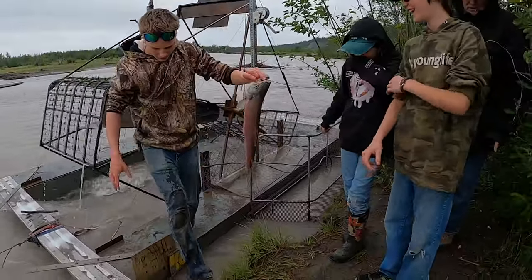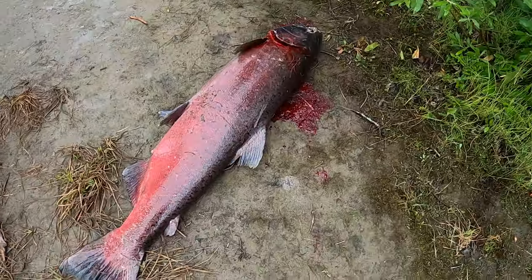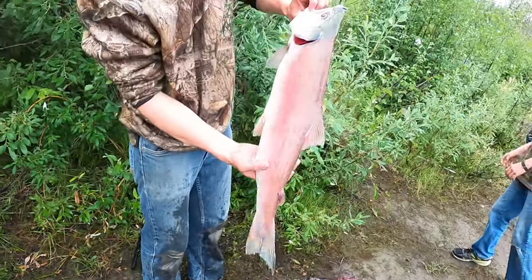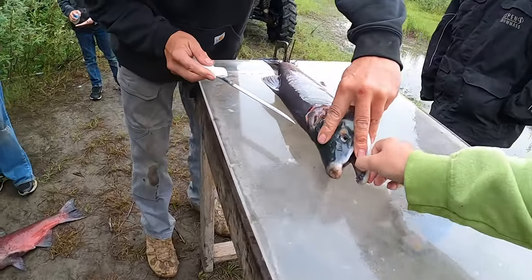Oh, yeah. Got two kings. We got this nice king here. We got this smaller king. And these two reds. This is a real nice red, actually. Pretty good.